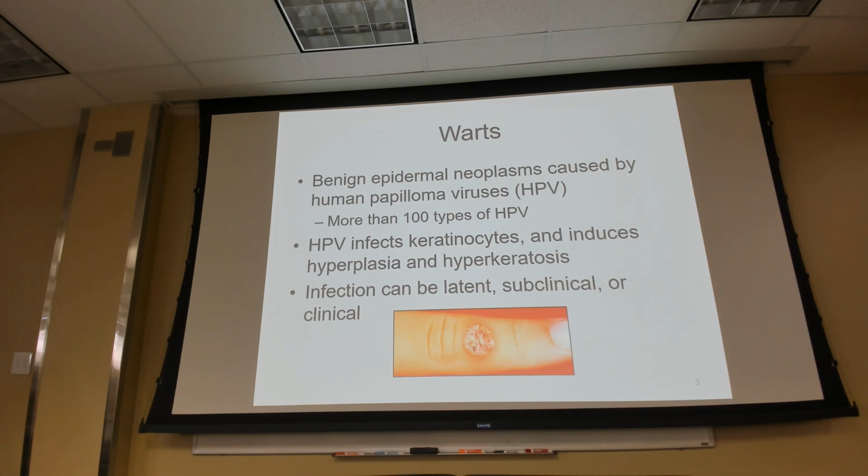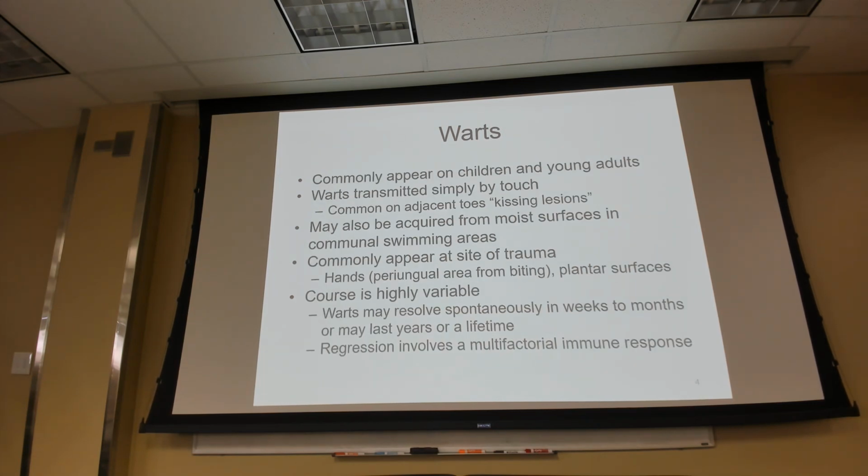It can be subclinical, so it's there, but it's asymptomatic at that time. And then, of course, clinical, it's there and it's working. It's commonly there on some children, some adults, just because they're in a daycare, or they're in a pool, or they're just interacting, and the contact back and forth. Okay.